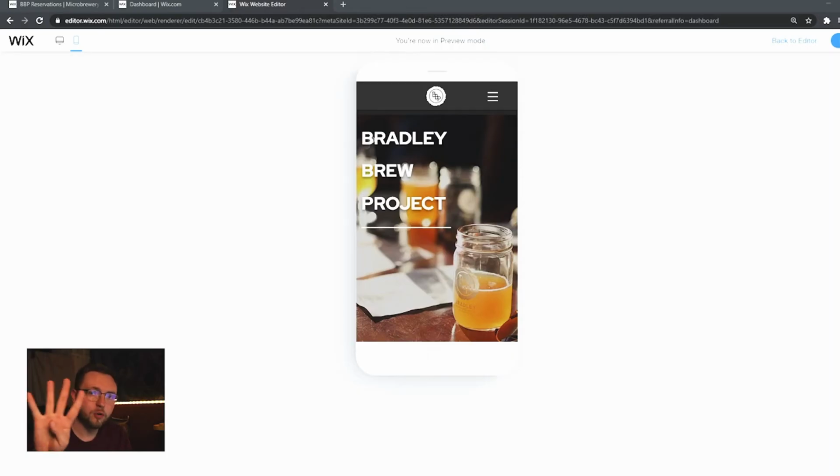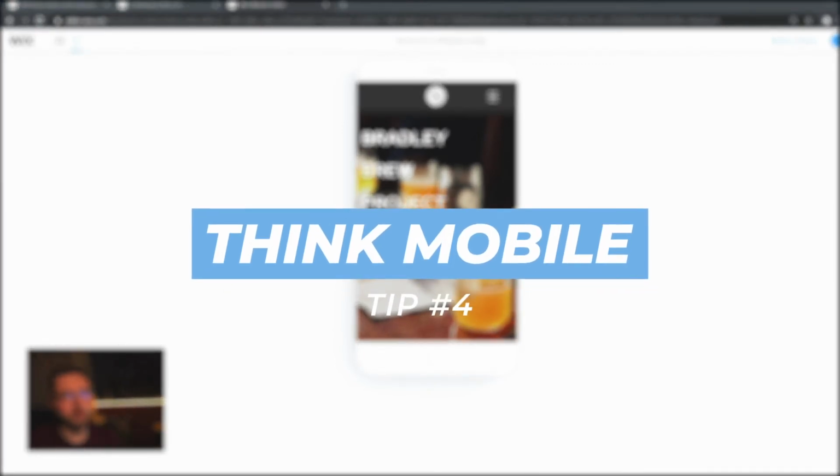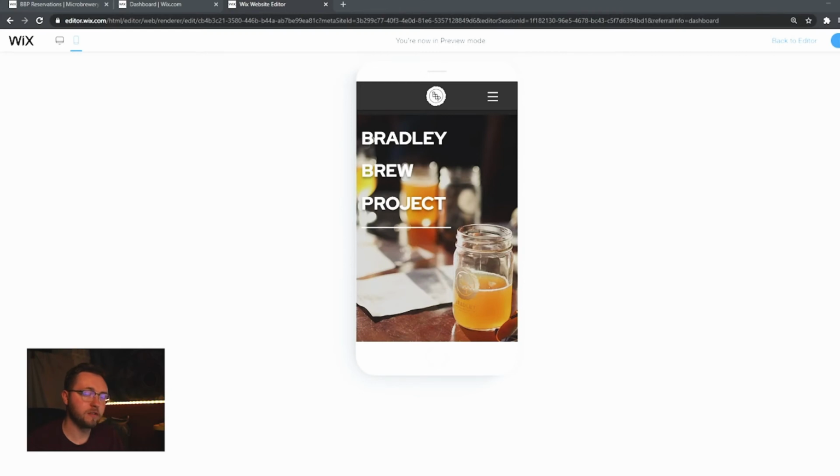Tip number 4, and this will be a pretty quick one because it's more of a concept than a walkthrough on how we do it. You really want to optimize your website for mobile, because I think somewhere around 90 to 95% of your web viewers will come from a phone, right? So you don't really want to focus on the layout of the desktop version, because most people will be viewing it on this.